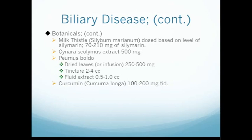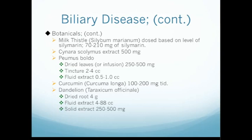Curcuma longa, 100 to 200 milligrams 3 times a day. Dandelion, Taraxacum officinale, dried root, 4 grams. Fluid extract, 4 to 8 cc's. Solid extract, 250 to 500 milligrams.